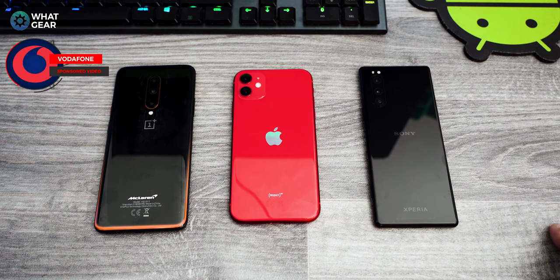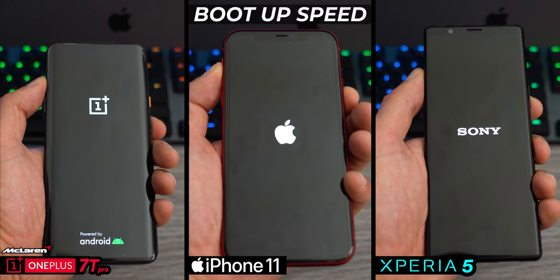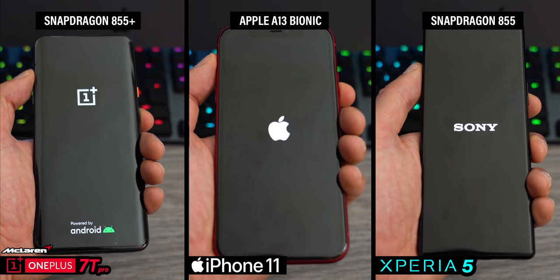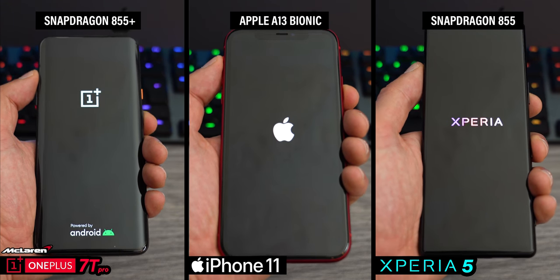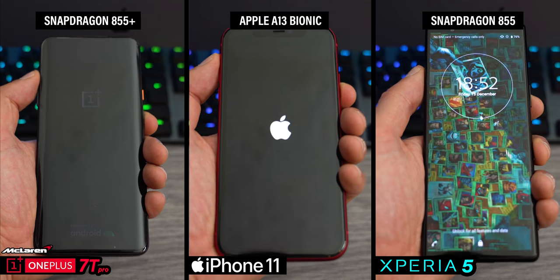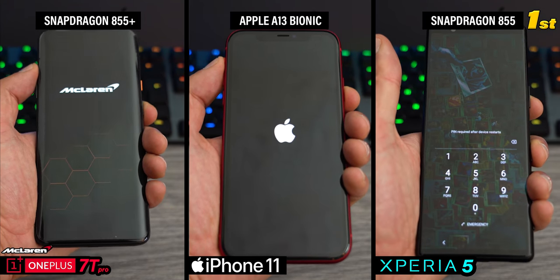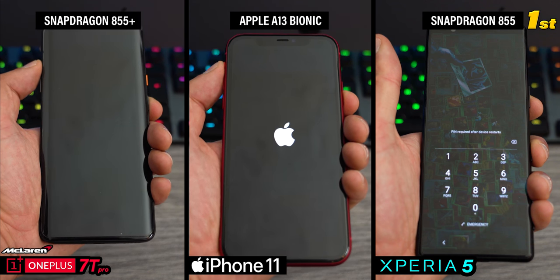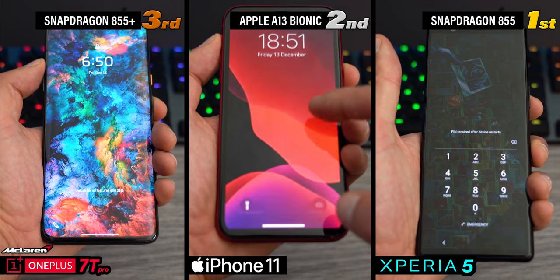But anyway, this video is going to be really interesting because the OnePlus 7T Pro has Android 10, the Qualcomm Snapdragon 855 Plus, which is the supercharged version of the flagship processor from 2019. And then we've got the iPhone 11 with the epic A13 Bionic chip, which a lot of people consider to be one of the very fastest processors to date. Then we've got the Sony running Android 9 Pie with the standard Snapdragon 855.